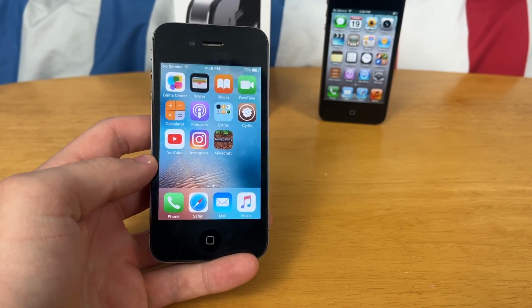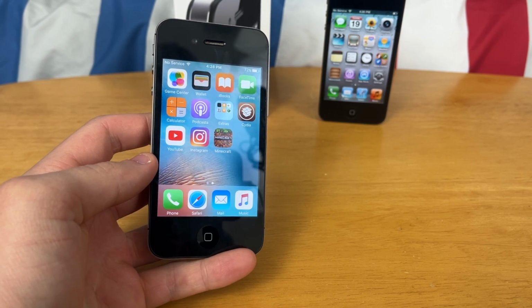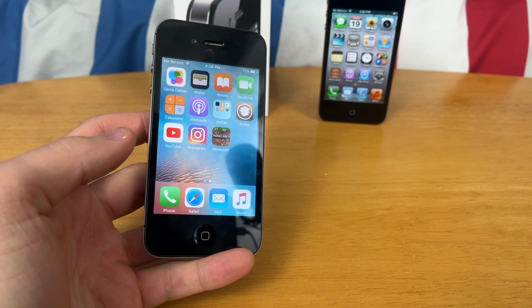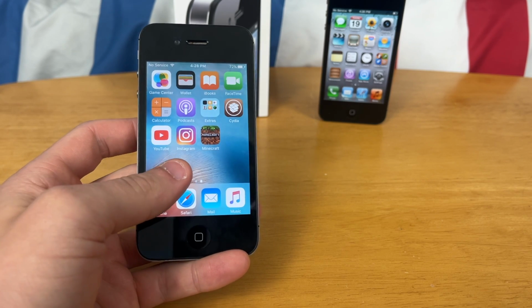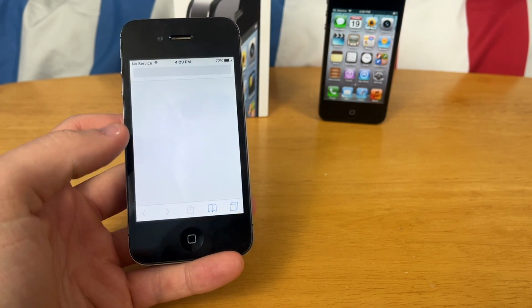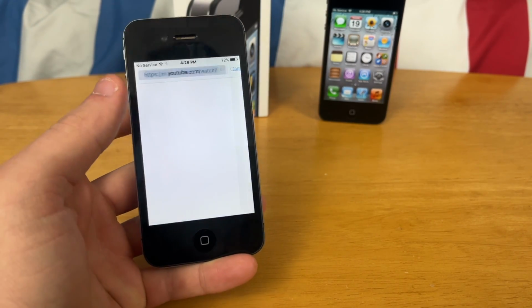So that's about it for the app compatibility test. As you can see, not very compatible with any modern apps. The only reason Instagram worked is because I downloaded an older version, as well as Minecraft, but Minecraft was just very, very slow and laggy, so definitely wouldn't recommend gaming on the iPhone. Now let's just do a quick Safari compatibility test.